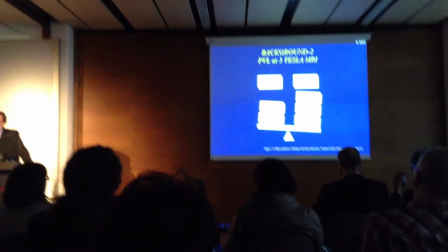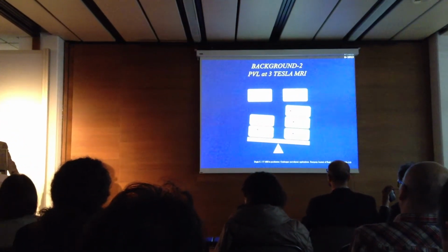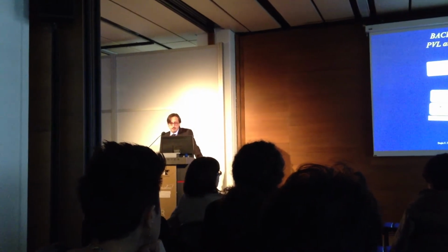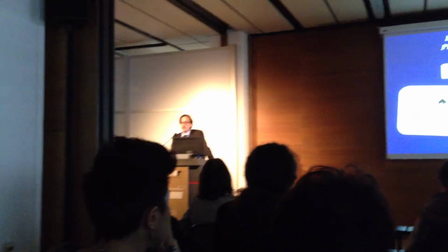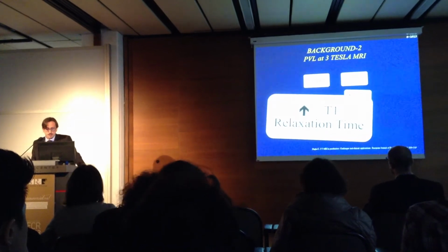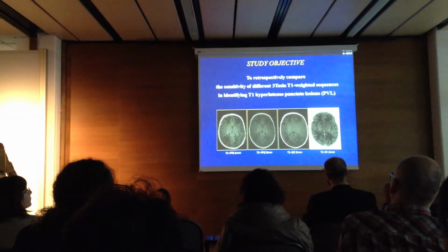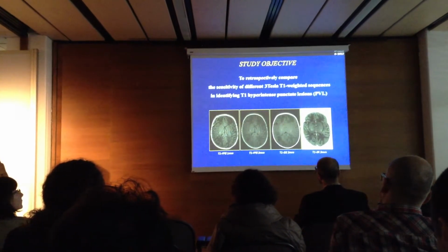The use of 3 Tesla MRI has been increasingly performed for study of the preterm brain, primarily because of its potential to improve the spatial and temporal resolution. At 3 Tesla, the signal intensity increases fourfold when compared to 1.5 Tesla. But one of the main limitations of the 3 Tesla scanner is the loss of contrast of brain structures on T1 weighted sequences due to the increased T1 relaxation time. Therefore, the study objective was to compare different T1 weighted sequences at a 3 Tesla scanner in order to find which is the most sensitive in identifying T1 hyperintense punctate lesions.